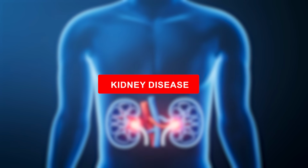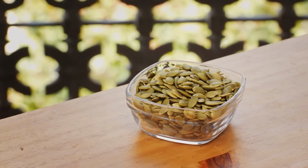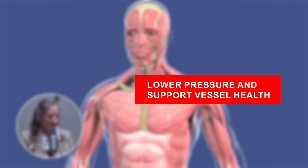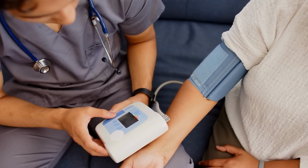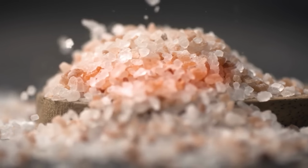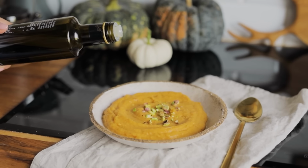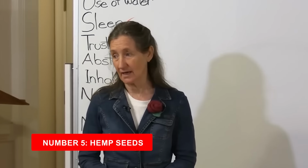If you have kidney disease, be careful about increasing potassium and talk to your provider. For the average adult, adding a daily handful is safe and delivers a measurable dose of minerals that lower pressure and support vessel health. Over months, you can expect modest reductions in home blood pressure readings and added benefit if you reduce processed salt intake and follow other dietary steps. Small daily choices like this add up because arteries respond to long-term nutrient patterns, not single meals.